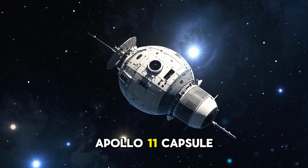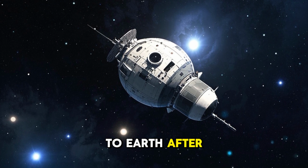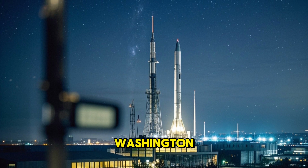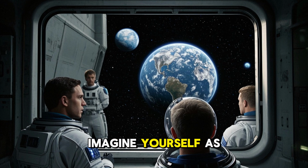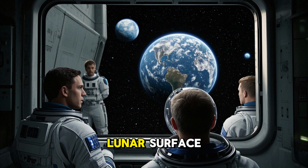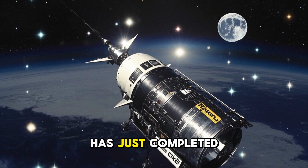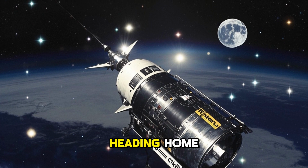This is the Apollo 11 capsule that brought Neil Armstrong and Buzz Aldrin back to Earth after their historic moon landing. It's now on display at the Smithsonian Air and Space Museum in Washington, D.C., but let's take a trip back in time. Imagine yourself as the crew of Apollo 11 returning to Earth after spending 2 days on the lunar surface. The command module, affectionately nicknamed Yankee Clipper by its crew, has just completed its 39th orbit around the moon, and it's time to start heading home.